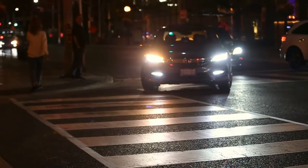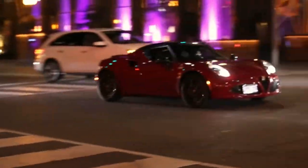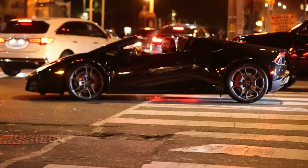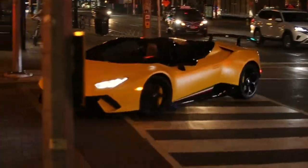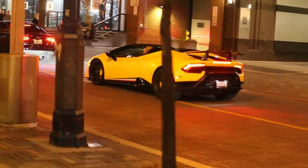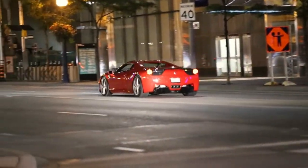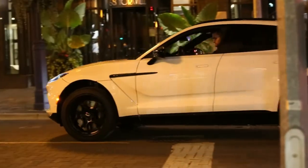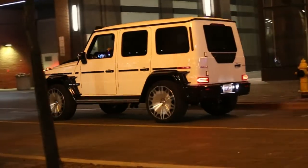Maybach right here, all black. Alfa Romeo, rear-wheel drive Huracan Spider, it's pretty sick. Rear-wheel drive. Performante yellow Spider. That's sick, that's factory left. Oh, that's sick. Nice, white DBX. Oh yeah, that's full Brabus.